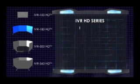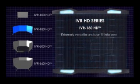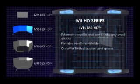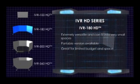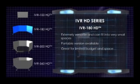The IVR 180 HD is extremely versatile and can fit into very small spaces. A portable version is available. When budget or space is tight, the IVR 180 is an excellent option, and the training capability of VirTra's IVR 180 with high-definition video on all screens greatly exceeds that of other simulators.